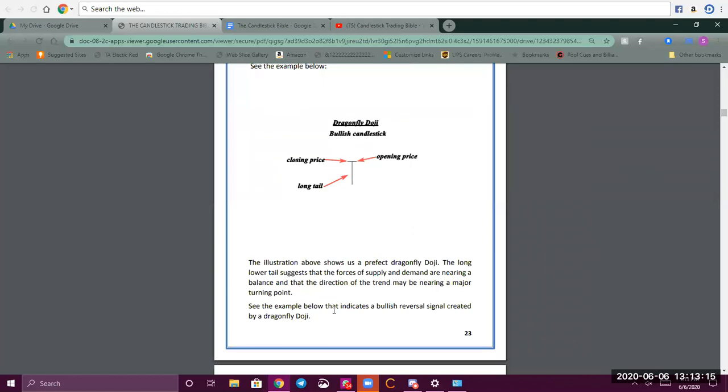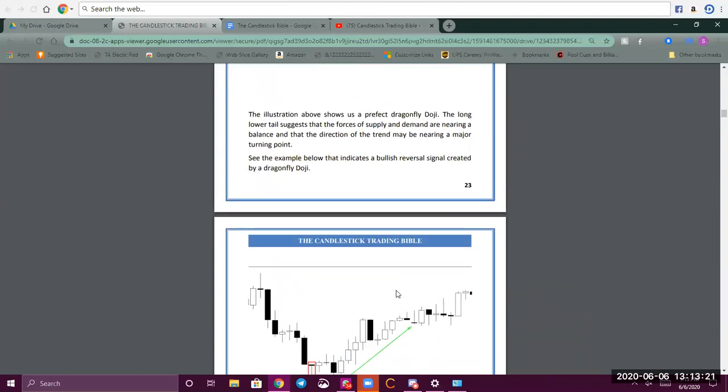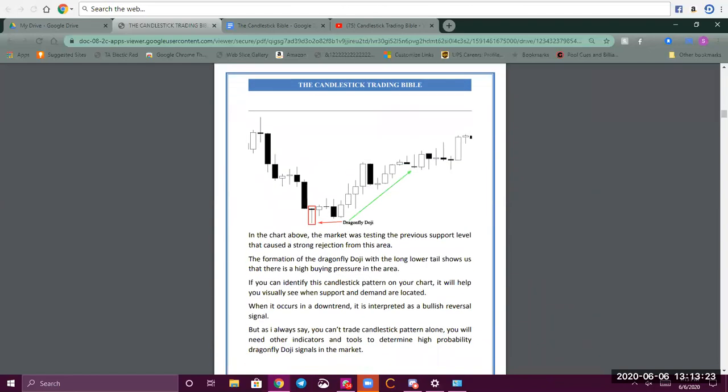See the example below that indicates a bullish reversal signal created by a dragonfly doji. Again, you do not want to use one candlestick as your sole confirmation. Here it is in the trending market. We're going down. We can see that we have the dragonfly doji down here. Sellers tried to hammer it down. They failed. Stuck here for a little bit. You can see another one out here.